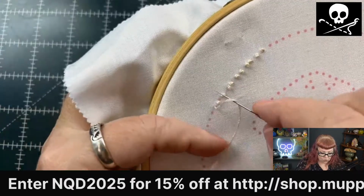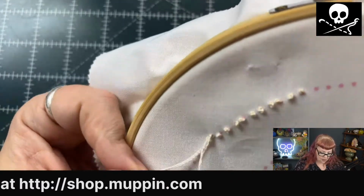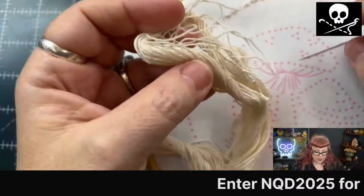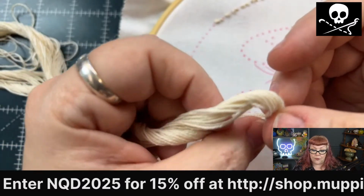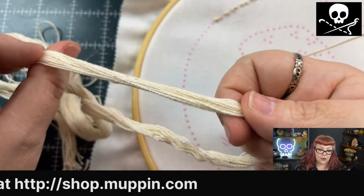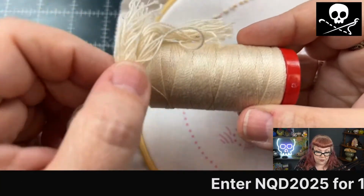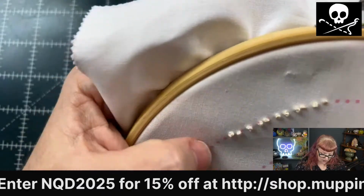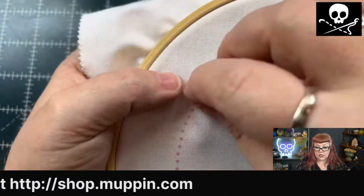Now, this is done with a 12 weight thread, and I'm kind of excited about trying this thread out for this, because the thread that was being used for the candle wicking that the kit came with was very rustic looking thread. The twist in it is very slubby. And the thread that I'm using is a lot smoother, as you can see. So I kind of wanted to see how this would work, and so far, I really like it. It's making a consistent stitch, which is good.